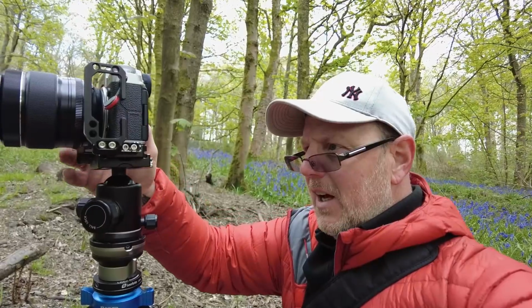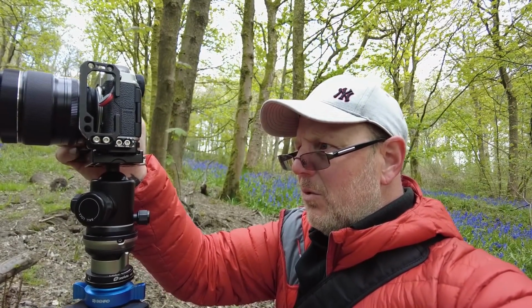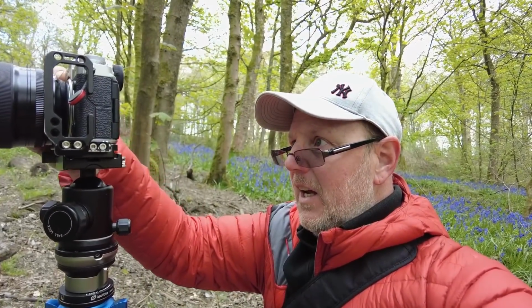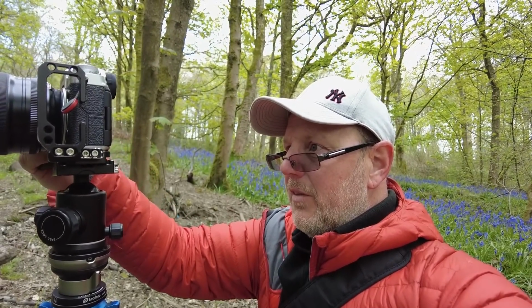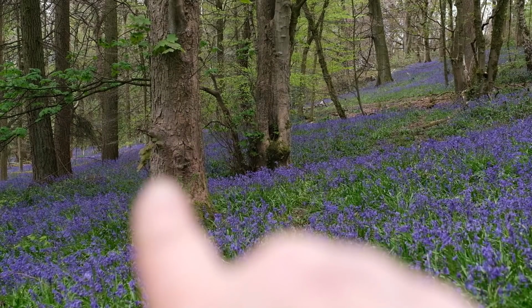So I'm going to take one at f11, possibly one at f8 and one at 5.6 to see which one I like the best. I don't think I'm going to, I might just lean it down just slightly, I don't particularly want to because it goes green. Now I'm going to leave it where it is. So what you'll see on the left-hand thirds is a tree, and we could make this simple, couldn't we, and put the video on so you can actually see it.